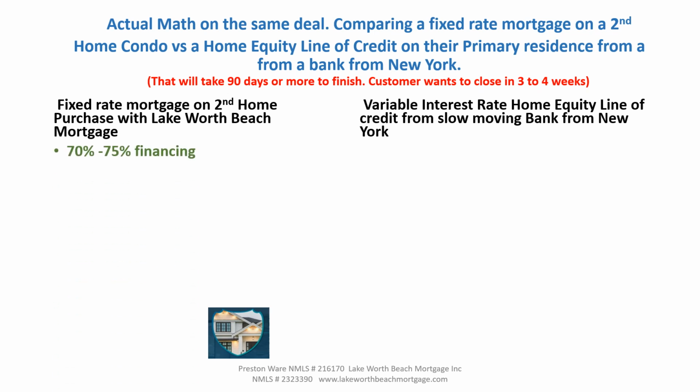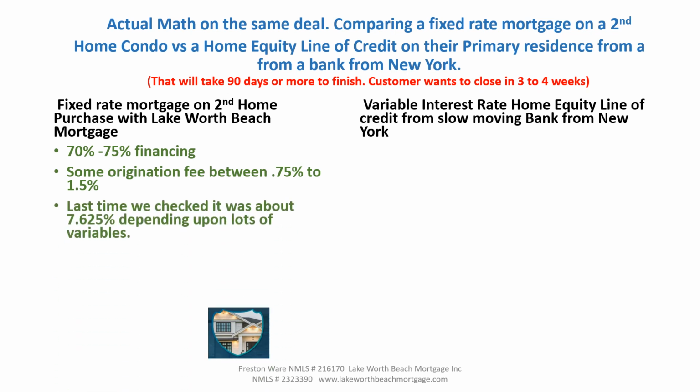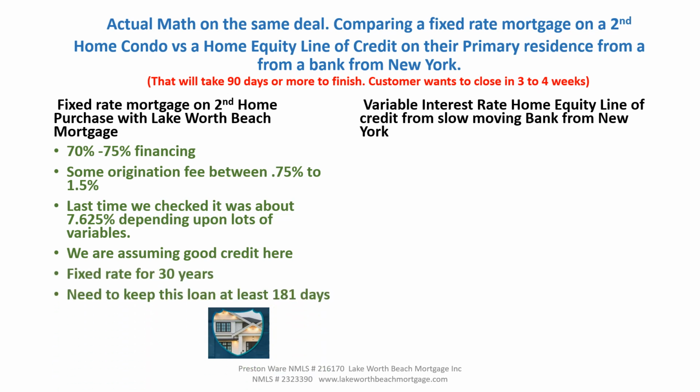Once again, on my fixed rate mortgage, it's going to be 70 to 75% financing. Some origination fee between 0.75% to 1.5%. Last time I checked, the rate was about 7.625, depending upon lots of variables when we price out the loan. We are assuming good credit here. Fixed rate mortgage, 30 years. And with my loan, if you're going to be selling assets later, we need to keep the loan at least 181 days or they come back to Lake Worth Beach Mortgage.